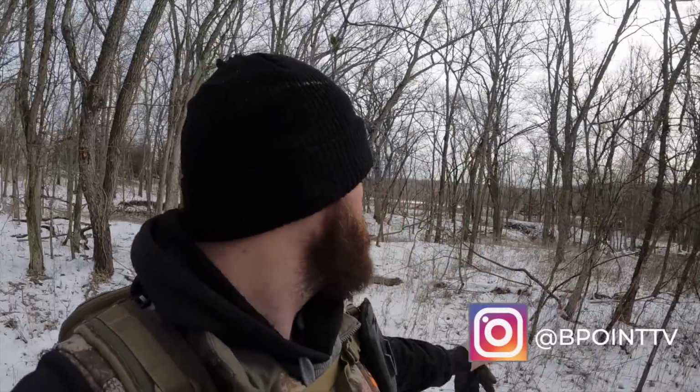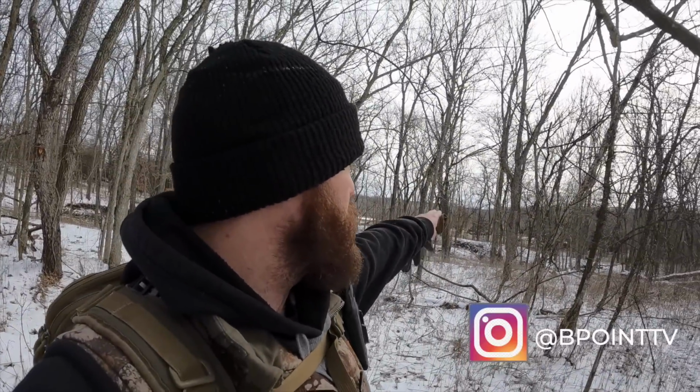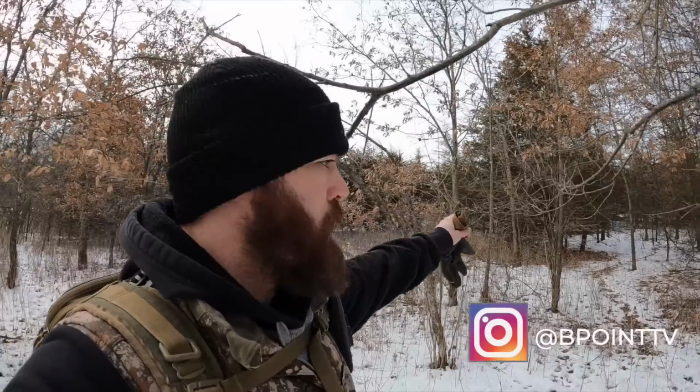Just got up in the woods. Those beans, you can probably see them through the trees, probably 75 yards back behind me. But you can see up here, I'm just getting to a wall of cedars. Good bedding grass in there. Usually a lot of deer sign in there.